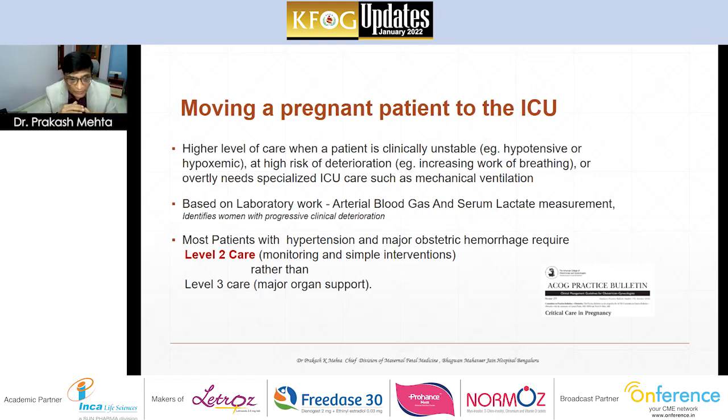Now, most patients with hypertension and major obstetric hemorrhage, again, I remind you, we are lucky in obstetrics because our patients are young, our patients are healthy. They require only level 2 care, that is monitoring and simple intervention, rather than level 3 care, which is a major organ support. Now, I showed you an example of most of the cases of level 3 support, because the level 2 support is much simpler. If you can handle a level 3 patient, to handle a level 2 patient is very easy. Next slide, please.